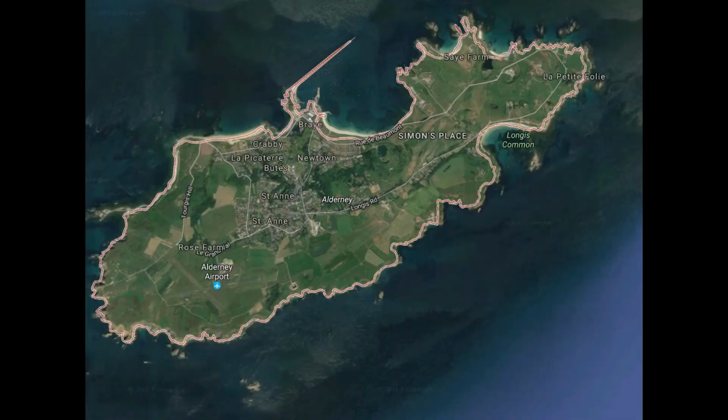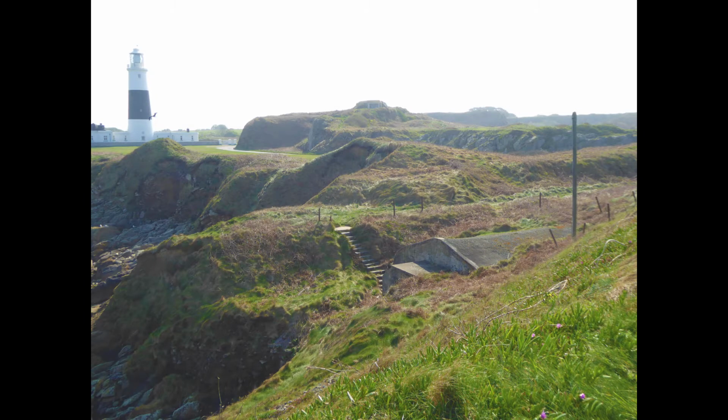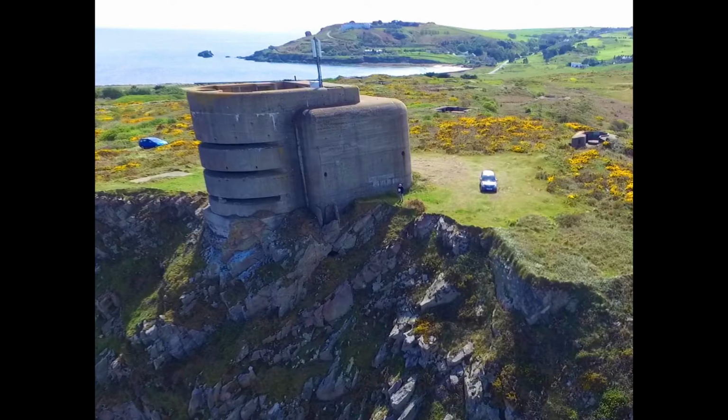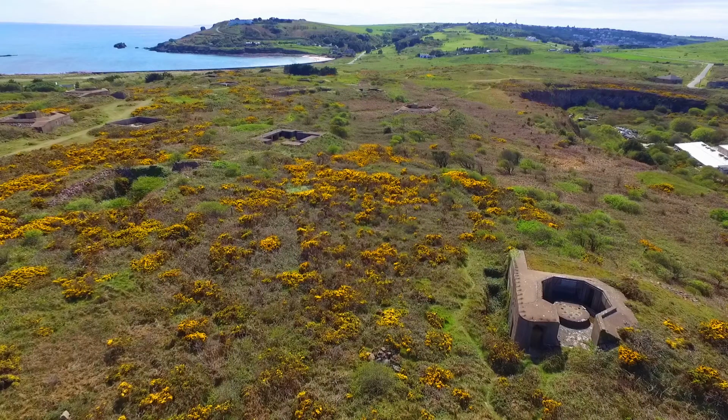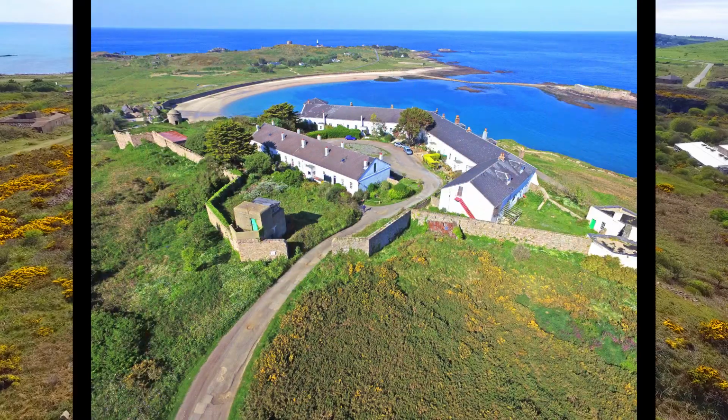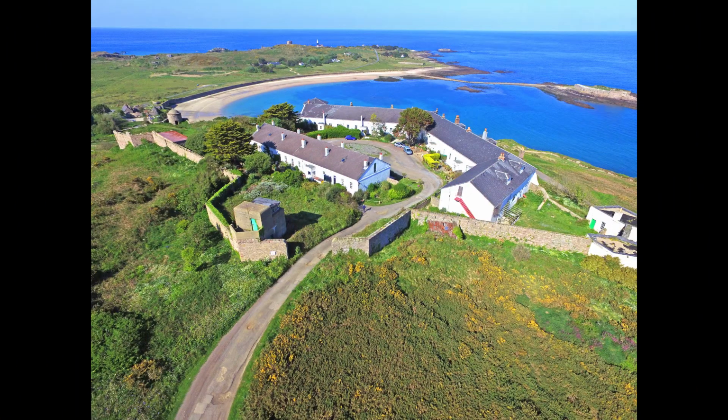I'm taking you into a hidden World War II tunnel on Alderney in the Channel Islands. Military bunkers are all over the island, like the Odeon, an observation installation that you can go inside. Behind the Odeon are many gun emplacements and underground bunkers. There are also many forts, like this star fort called Castle Essex, under which is the hidden tunnel.